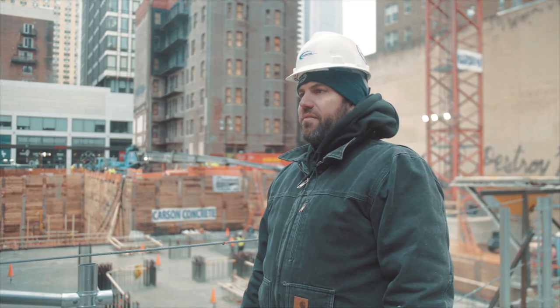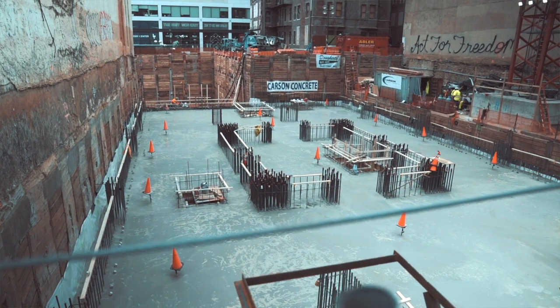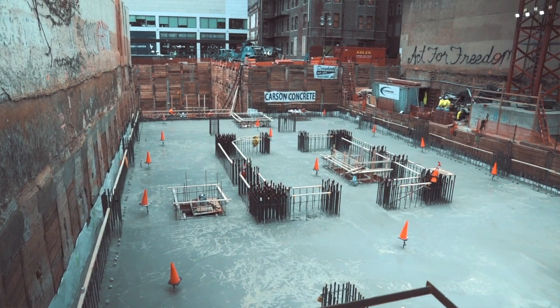Everything went really well. We averaged more than 500 yards an hour, probably closer to about 600 yards an hour. No one got hurt, everything was good. We're cleaning up, hosing down the streets, so it was a good day.